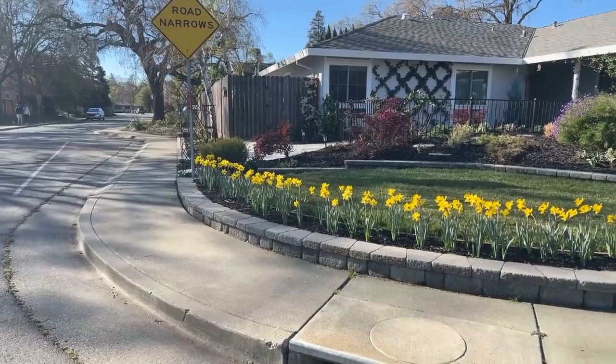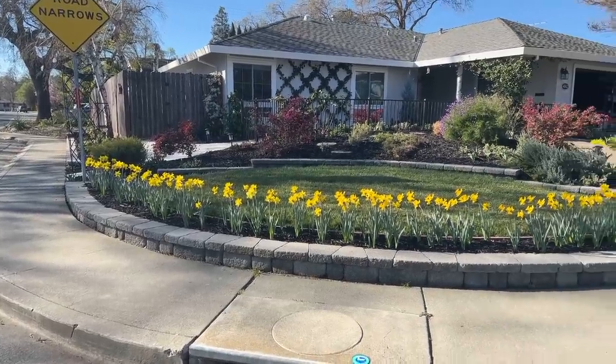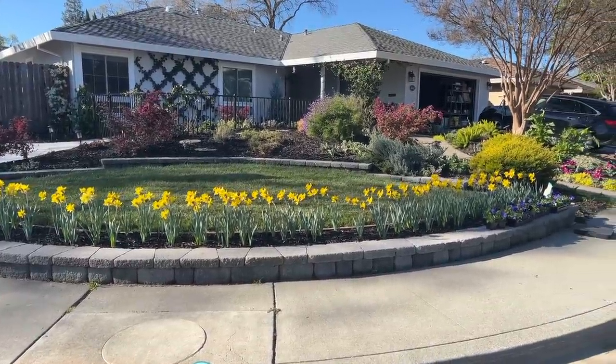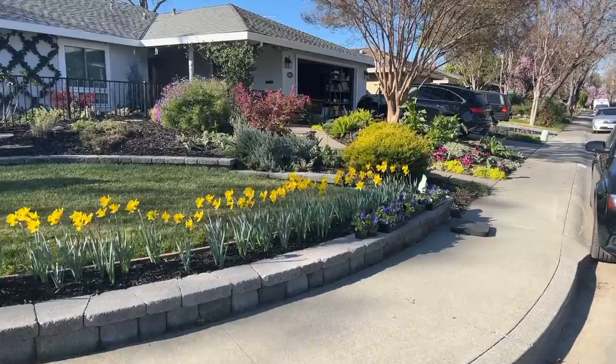I gave you guys a little sneak peek when I was at the plant store, but I got so many beautiful purple pansies that I think are gonna be absolutely gorgeous with the daffodils. So let me show you. Okay, so just to recap, here's my daffodil border. It's absolutely beautiful right now in full bloom. And then right over here are all the pansies that I got.